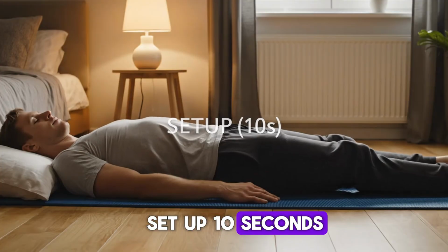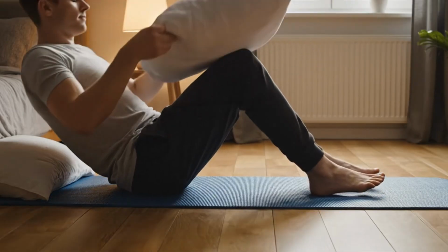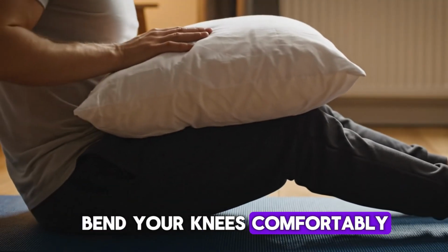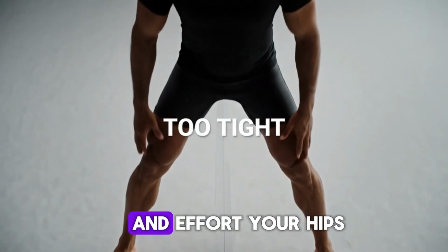Setup, 10 seconds. Lie on your back. Bed or floor is fine. Bend your knees comfortably, feet flat. Put a standard pillow between your knees. Now the key, position and effort.